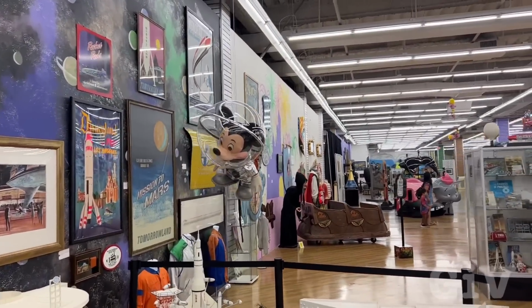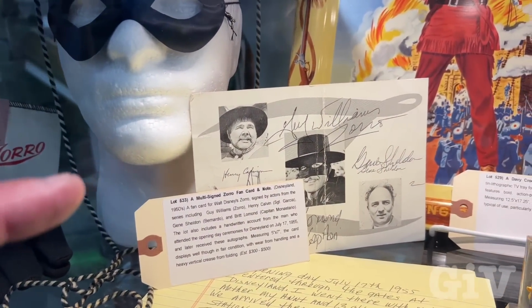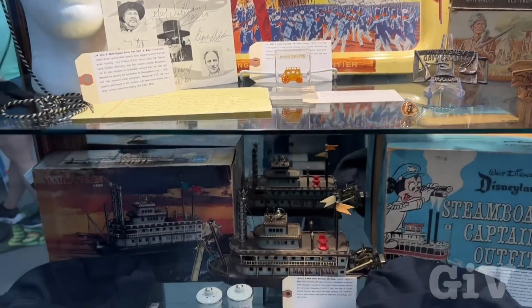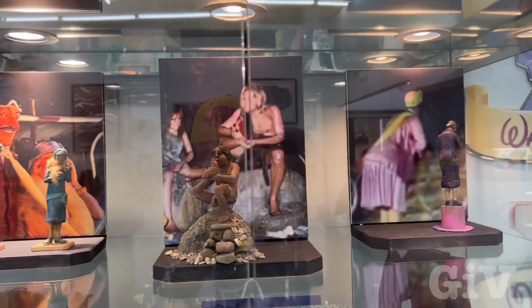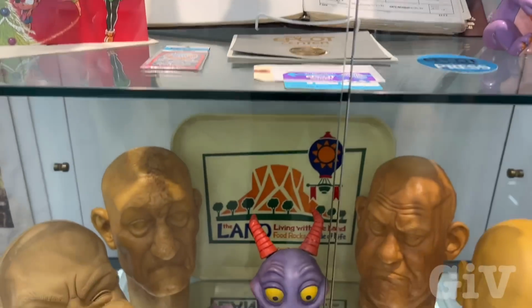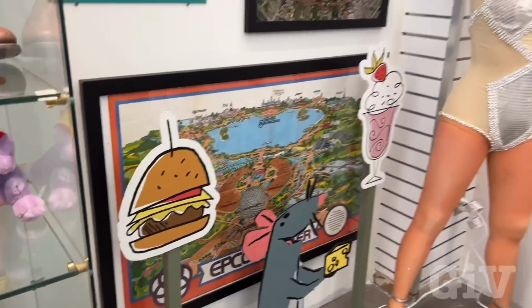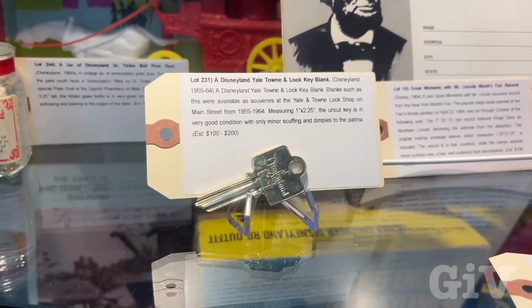I like this one, little Mickey astronaut. I thought they had something like Michael Jackson, Captain EO or something, but nothing. The Mask of Zorro. We got his gloves, and there's an original postcard signed by several people. Classic Walt Disney collection. This is the Jailtown Key.